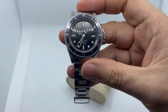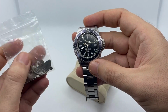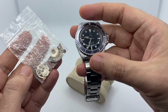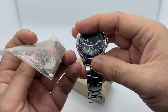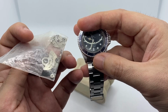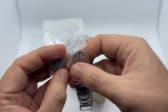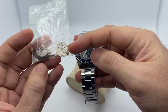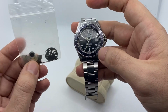But when I got it inside the box, I also found this. It seems like spare pieces from the mechanism that is supposed to be mounted inside this Tudor. They look original. As you can see, the rotor that seems to have been changed is the rotor of a Tudor Auto Prince, which I don't know if it should be the same or not. You also have the stem of the crown that seems to have been changed. And there are some major pieces here that have been changed. I don't know for what reason. So it's a big doubt.